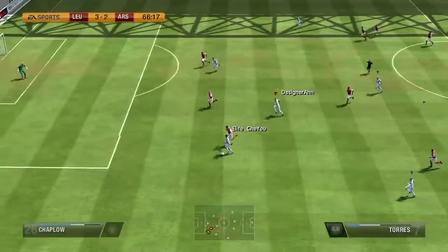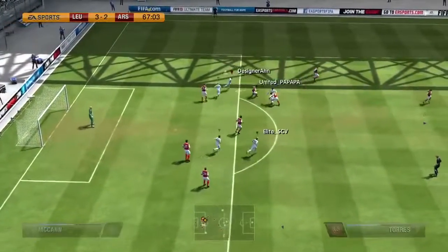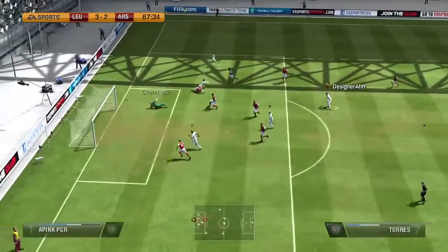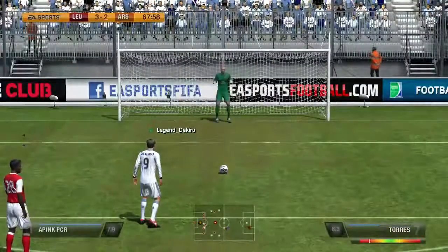Good ball. And there's a teammate free in the middle here. Nicely done between the two of them. Able. Nicely done to keep on his feet. And the shot's off! Wow. Referee has pointed straight to the spot. Penalty given. Oh, that's nice.